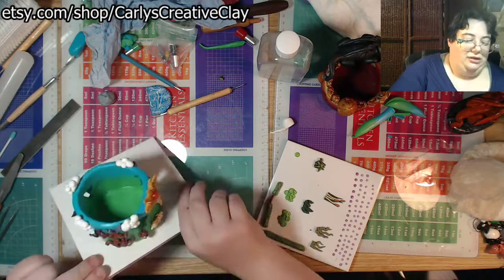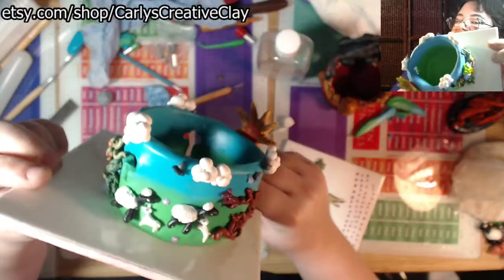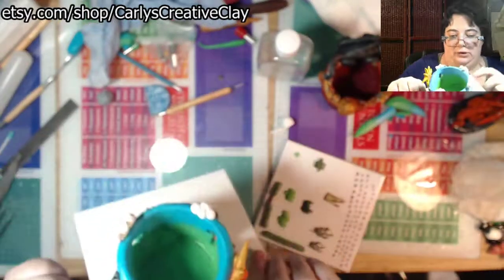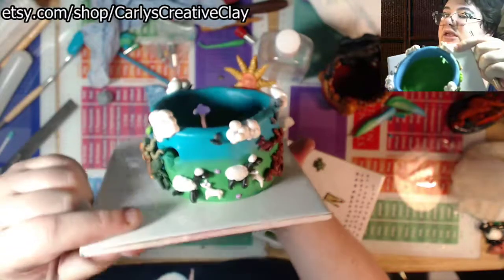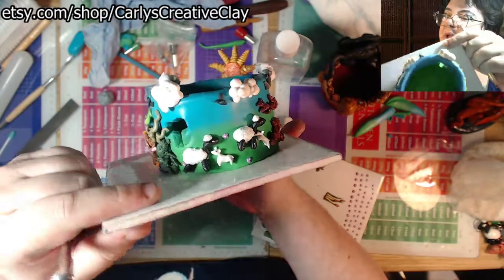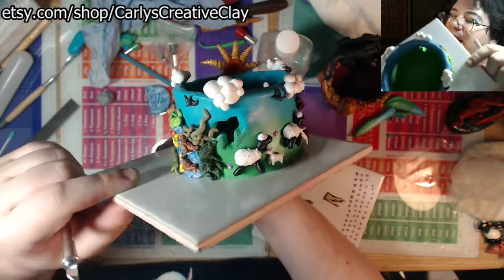Right. So, can you see I'm putting little pink flowers in some of the gaps? You didn't give me that one. Oh, right. There we go. There are little pink flowers in the gaps.